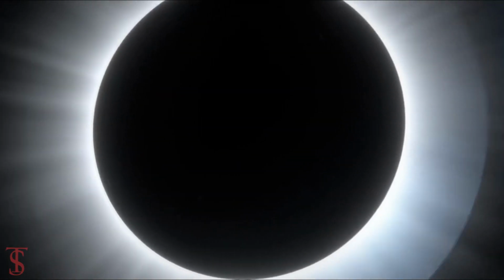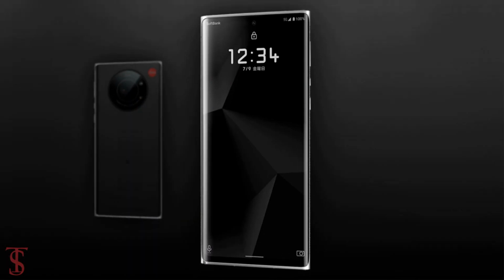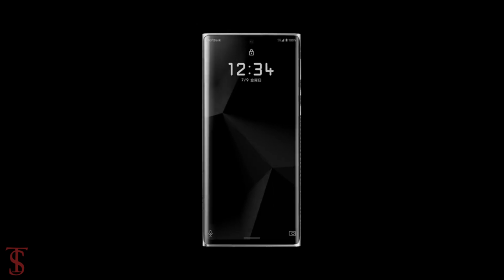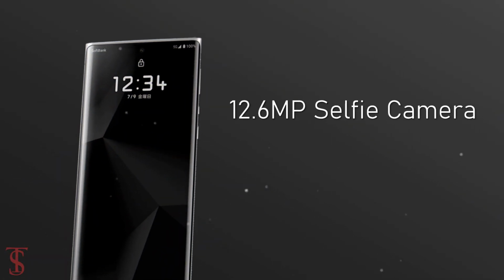The famous camera brand Leica has officially launched its first camera-centric phone in Japan called Leitz Phone 1. Talking about the specifications, the Leitz Phone 1 features a tall 6.6-inch UXGA OLED curved display with a hole punch at the top center that carries a 12.6 megapixel selfie camera.